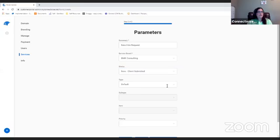And then our types for default, like if you guys have a type subtype item and you're using, show of hands, how many of you guys are using auto templates on your service board today?